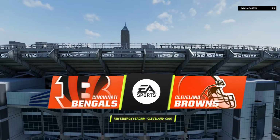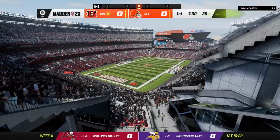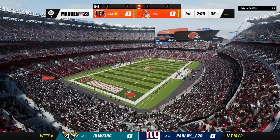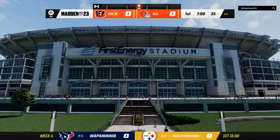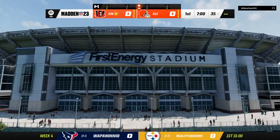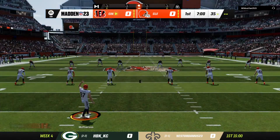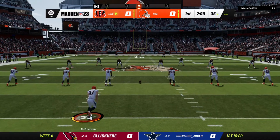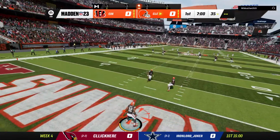To FirstEnergy Stadium in Cleveland, Ohio. Today, it's week 4, and we've got what should be a great one here between the Cincinnati Bengals and the Cleveland Browns. A couple of 2-1 teams set to square off, and we're underway here in NFL Week 4.